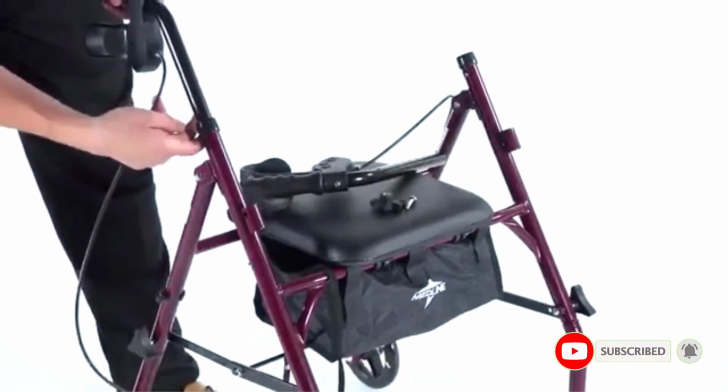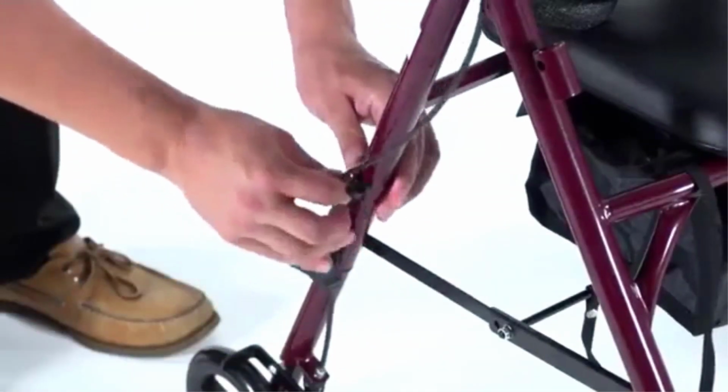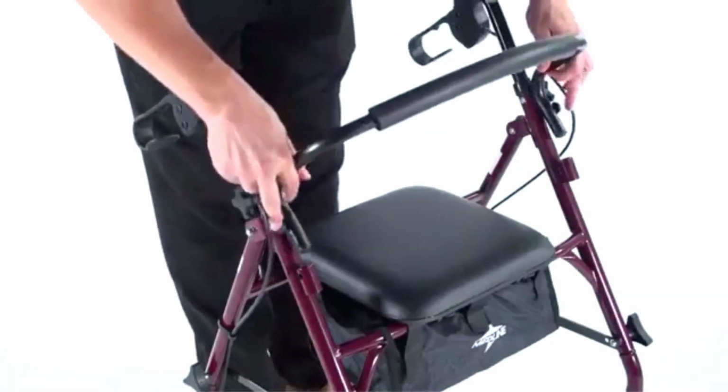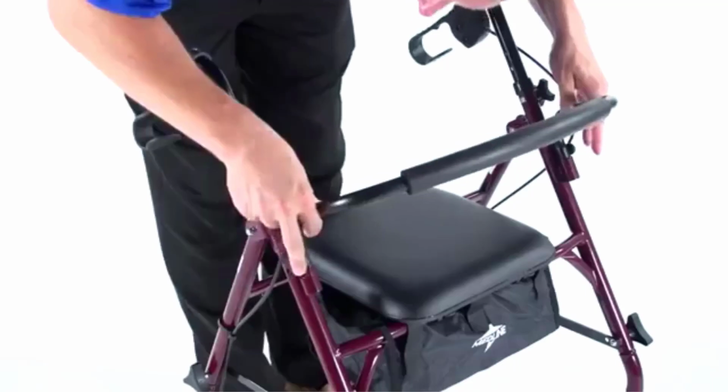ensure the perfect fit. The 6 wheels make it surprisingly easy to maneuver, while the foldable design allows for convenient storage and transportation. Whether you're taking a stroll in the park or navigating through a crowded store, the Medline Rollator Walker provides the support you need to stay active and independent.